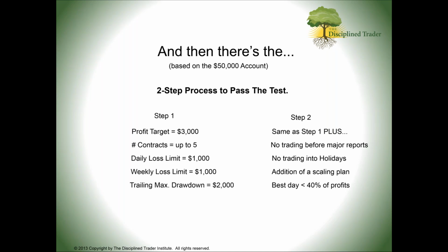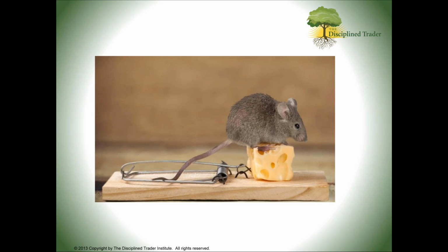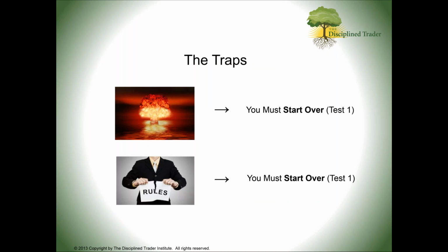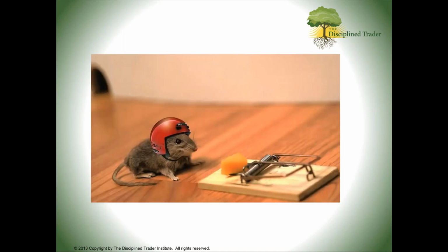And on the best day, you can't have one big trade that is responsible for your passing that particular part of the test. They don't want one lucky trade. They want to see that you can trade over time. So no one trade can be responsible for more than 39.9% of your overall profit. So there's a lot of cheese involved, a lot of traps, as I mentioned. Break any of the rules, you've got to start over and blow up your account. So you need defense and protection.